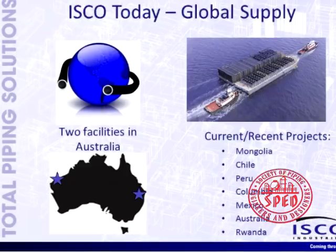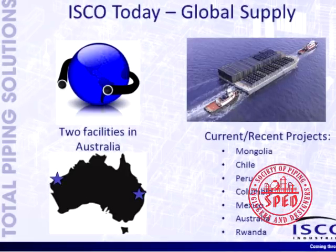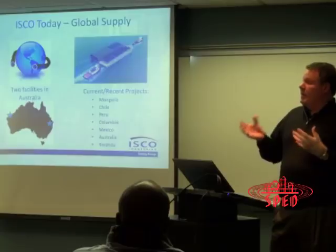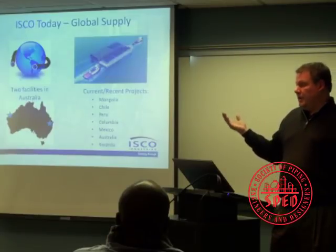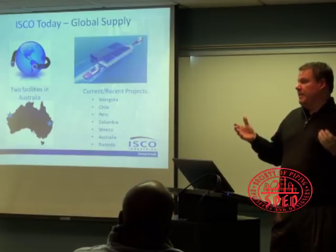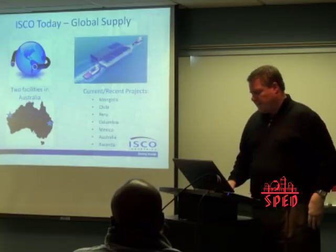Some of the current projects we're working on are in Mongolia, Chile, Australia, and Rwanda. We're doing a pretty neat job there in Rwanda. It's called Kivu Lake, and it has a serious methane issue. They're using polyethylene, actually. We're putting a siphon into the lake. We've already done phase one, and there are going to be three phases. We did some fabrication for them, and we're pulling that methane out, and they're going to burn it for power. At the same time, we're keeping the people safe there and also getting some power out of it. So we do a lot of neat things all over the world.